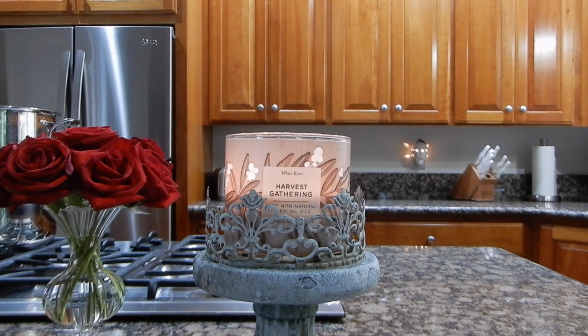But now, I can't even smell it. I'm standing at the edge of my kitchen island and I cannot smell this candle. That is how shallow the wax pool is in the candle right now. It's just not releasing any fragrance because the wicks are non-existent at this point.